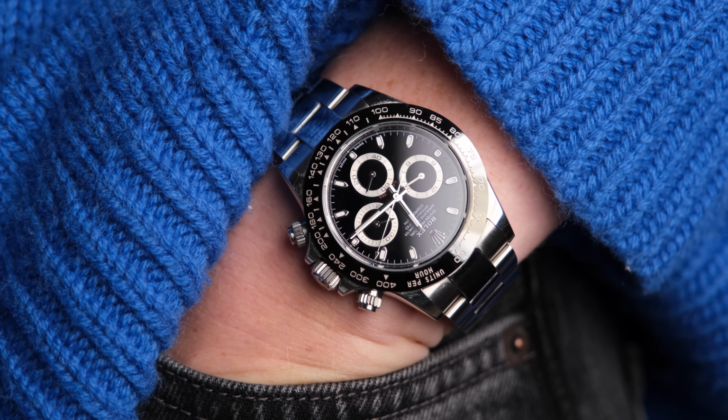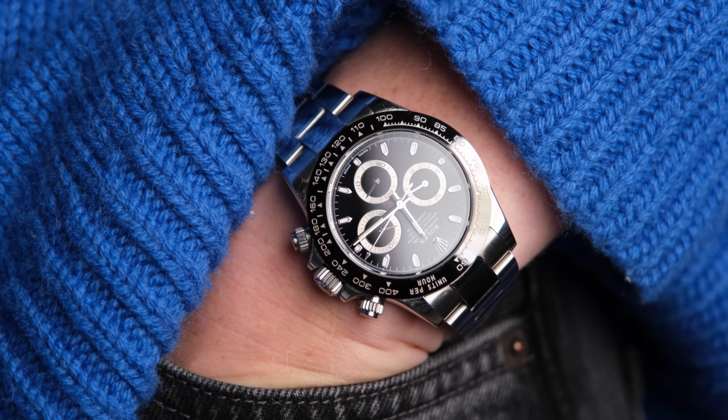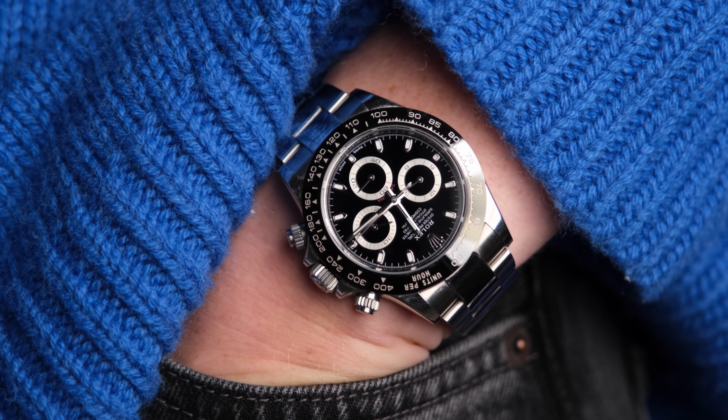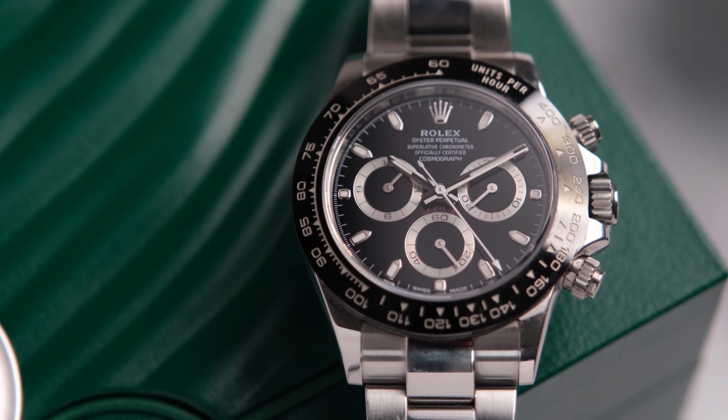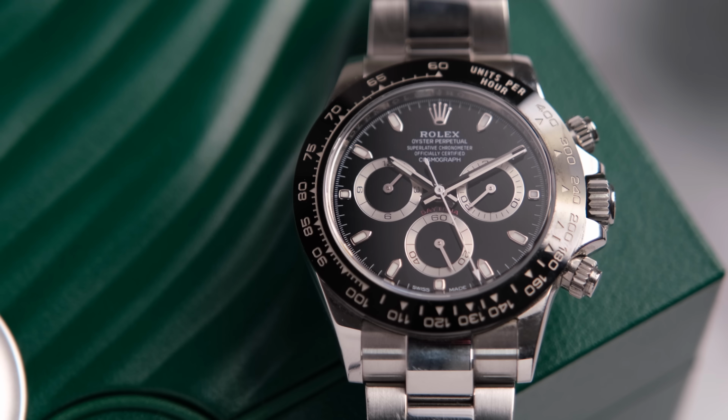Once again, I genuinely love this watch, but it's getting to a place and to a price where I think it's a bit too punchy. £10,000 to £11,000 is high, but I'd still say worth it. But the current price, which is only going to go up, it hurts.